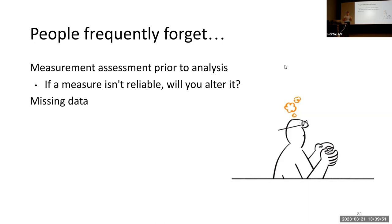Another thing to think about is missing data. So what happens if you have missing data? Missing data is often very hard to predict that it's going to happen, otherwise it just wouldn't happen. So you want to explain how you would handle missing data, maybe if there are different forms of missing data that might occur. We have one registered report that's under data collection now, where we said, okay, if participants don't answer more than 25% of the questions, we'll sample a new participant.